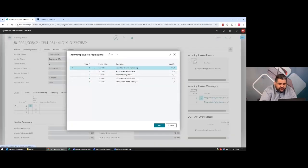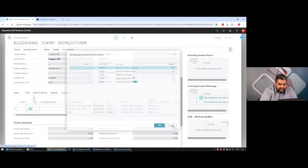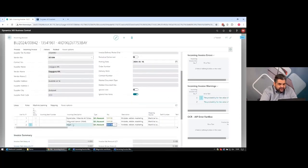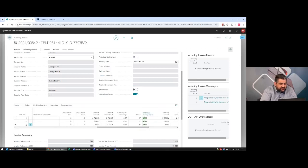Yes, for the first line, the probability percentage is only 55.7%, but as I mentioned earlier, we set the acceptance level to 60%. So that's why we have this warning. The same for the second line, and for the third line, 60.5%, so it is above 60%, so that's why it is acceptable and we don't get any warning for this line. But of course, the user can modify the values at any time, the type, the number, the unit of measure, or the VAT product posting group.